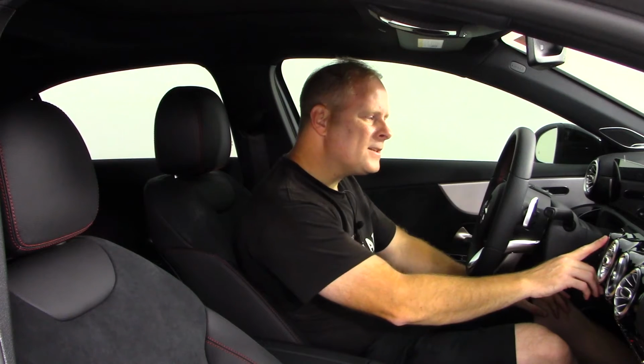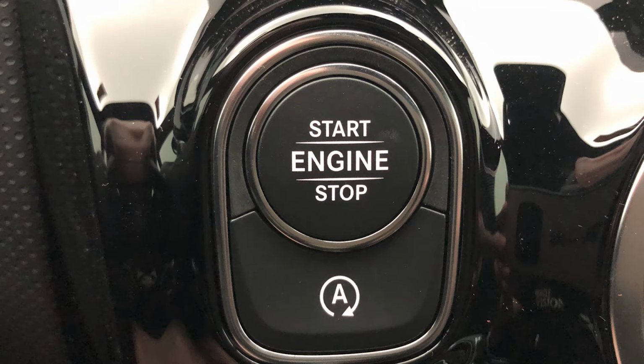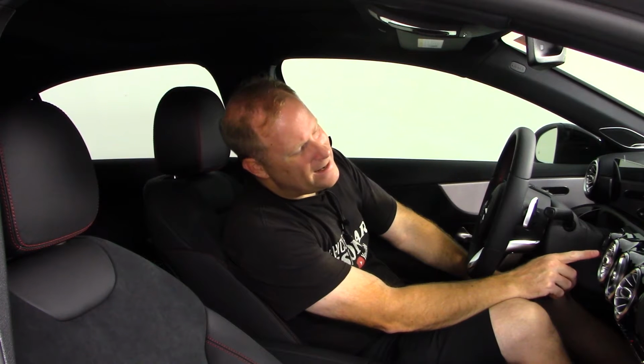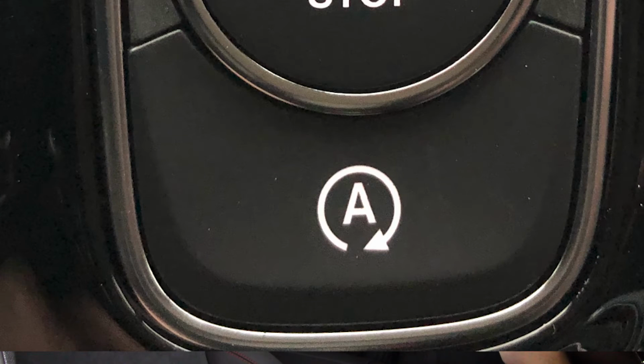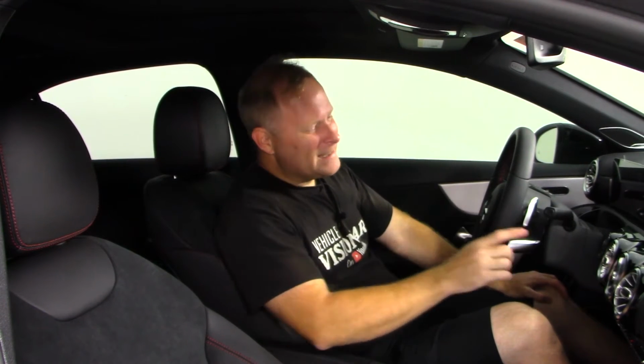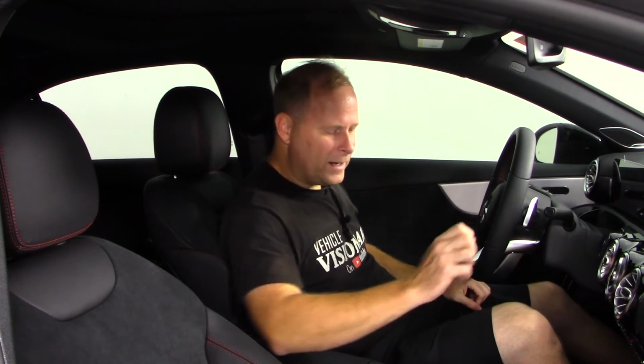You do have push button start right here, and one thing that is very interesting, something that I think is noteworthy here, while you have the push button start for the engine, right underneath that is the auto stop start feature, and you can turn that off or on depending on what your preferences are. And so something to be mindful of is the fact that that button is right there. So if you want to turn it off or on, just make sure you don't accidentally hit that and get the opposite of what you want based on its location.